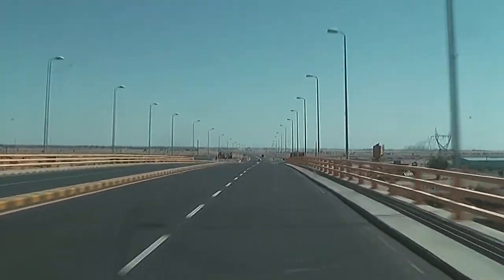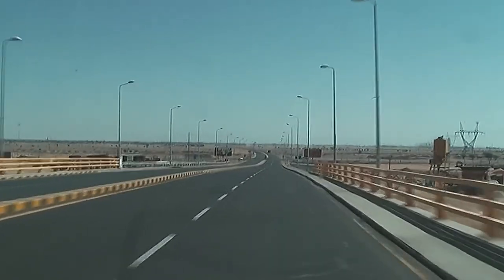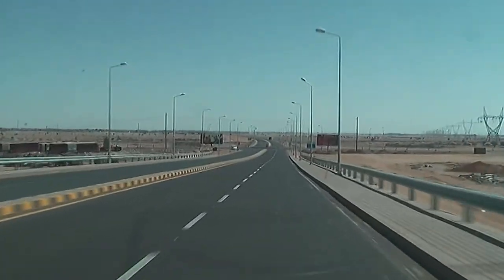On a new bridge we cross the Nile direction Atbara. The road is good and we are making rapid progress. We look out for a coffee woman. We want some breakfast.